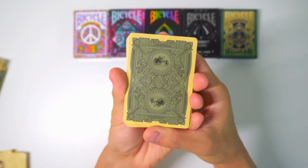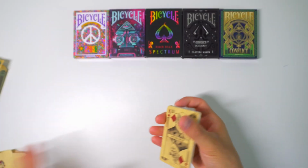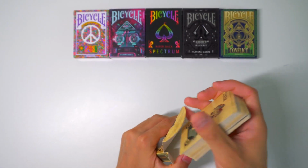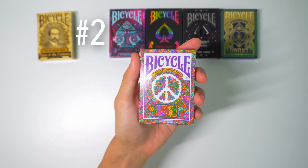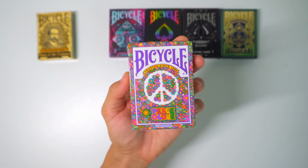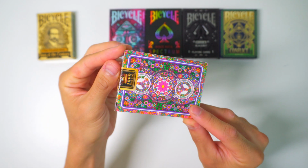And the card backs look like this, mixing in some money green, probably representing the multi-billion-dollar industry the automobile sector would become. And this deck is part of the Turn of the Century set, the others being the telephone deck and the electricity deck. At number 2, we skip forward a few decades to the 60s and 70s with the Peace and Love deck. Right away, the box is an eye-catcher, with the design wrapping around the entire box.